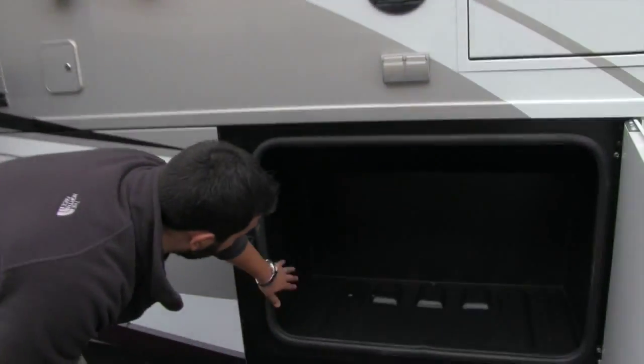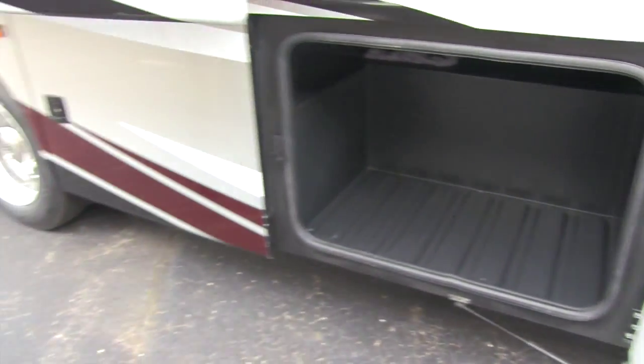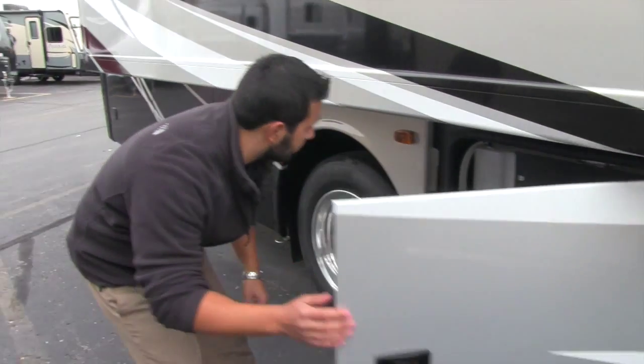If that storage wasn't enough for you, you can take a look here. Here's going to be another one. And next to that, you're going to have one more. So huge storage in this coach, plenty of storage. It's what you want when you have a Class A bus. You don't have to worry about water or anything getting in there. Just a fantastic thing to have.